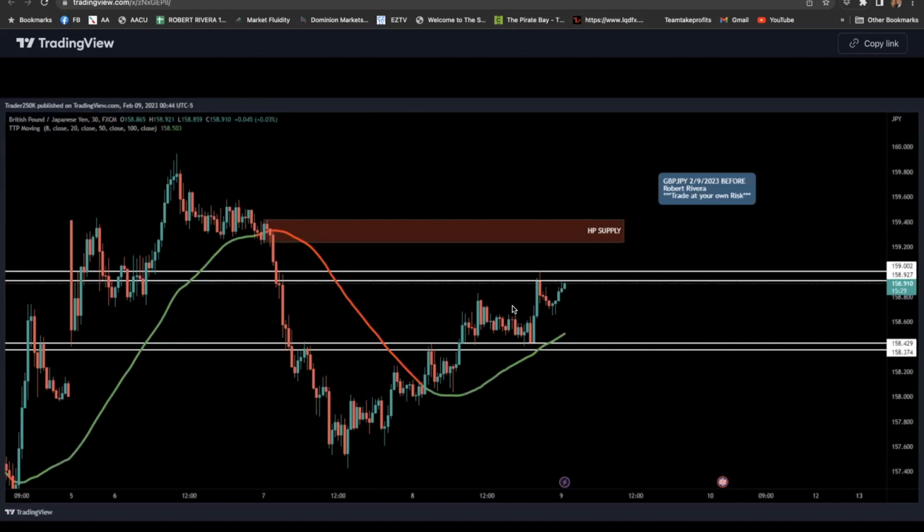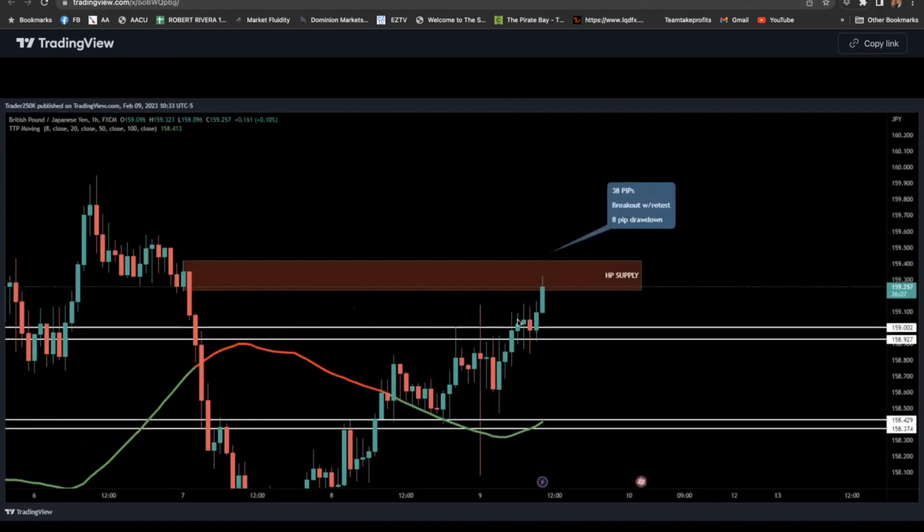Okay, then we have this GBP JPY on the 9th. Nice, beautiful consolidation. Again, this might have been able to put a little tighter, but why do that when these are the clear areas of friction based on this action over here, this action right here, this action right here. What happened? Let's find out. We have a breakout, we have a retest, we have 38 pips and 8 pip drawdown. Very nice. Stopping exactly at supply. We don't mess around when price gets to supply. We either wait for it over here to sell it or we take our profit if we sold into it.